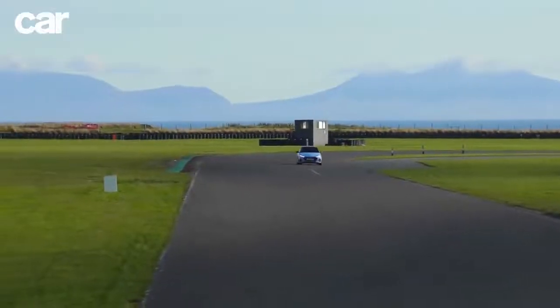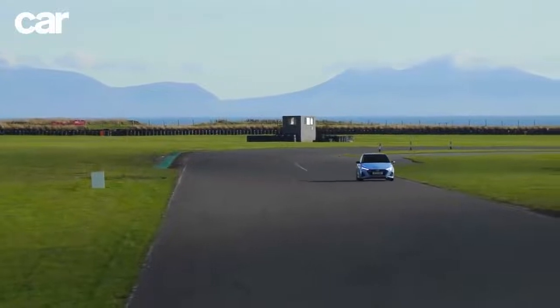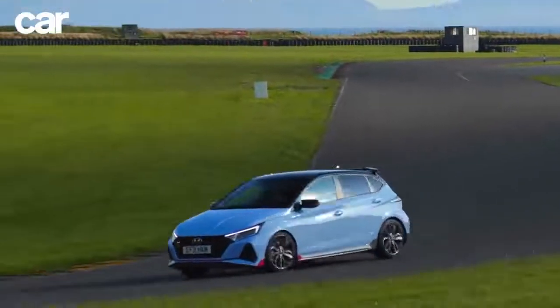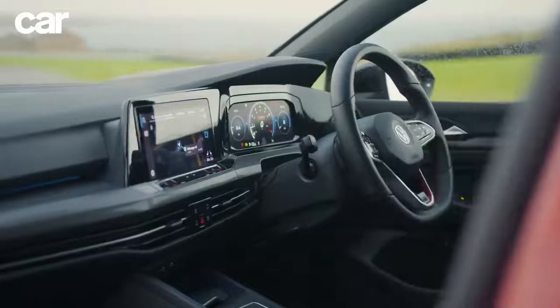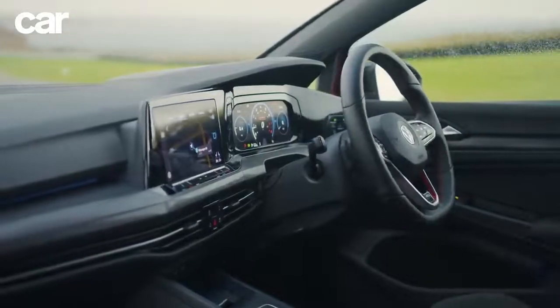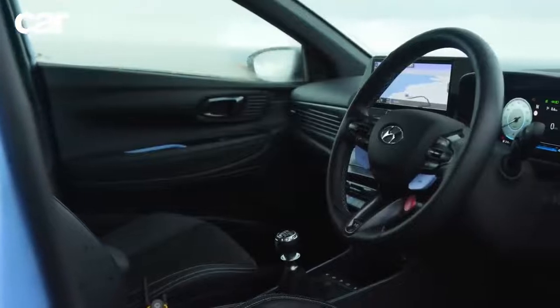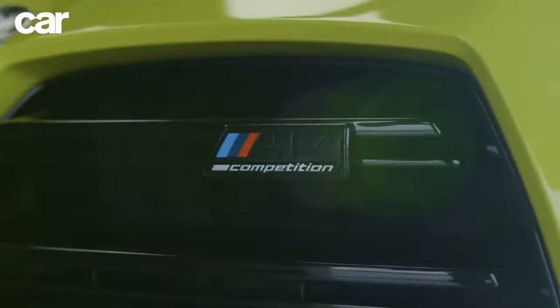These hot hatches could not be any more different to the supercars and the Ferrari, yet they still offer their own brand of driving thrills. However, what if you want even more power and performance, yet don't want to sacrifice things like everyday usability and four seats? Well, here's your answer.